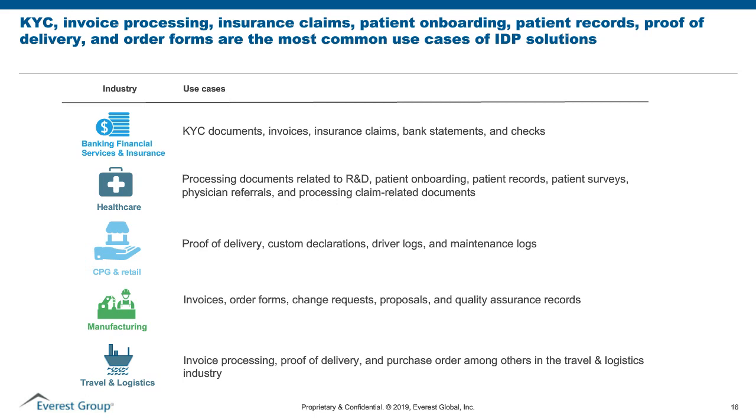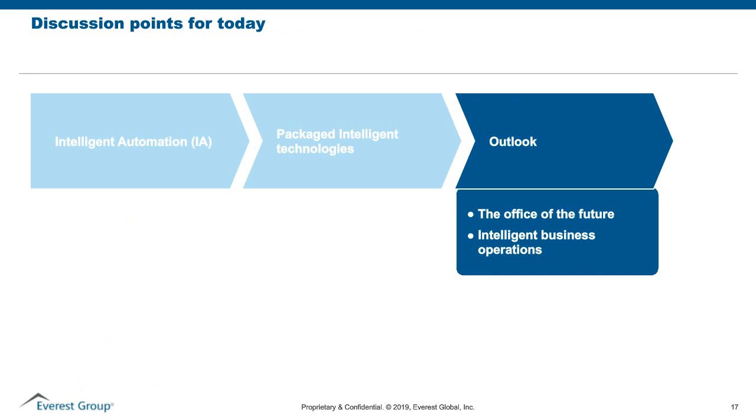Okay, let's go on to the next section. This is where I talk about the outlook. And initially, I just wanted to share with you what the office of the future would look like.